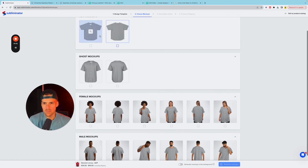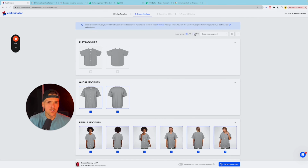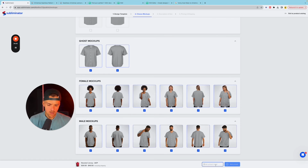What I do, I'm not a big fan of these flat mock-ups, so I'll go the ghost ones. Shows a bit of shape. Go through, highlight all the ones we want. There's a really cool way to set your presets as well. You just hit that plus there and you go add preset. I've selected all of them, all male and female, add preset. So that means we don't have to go through that process of checking them all off again.